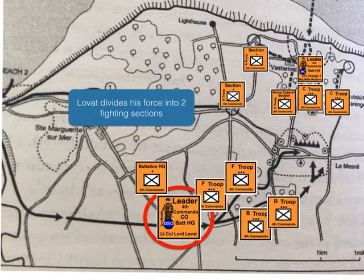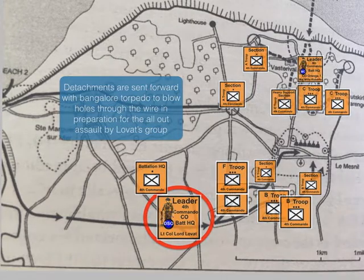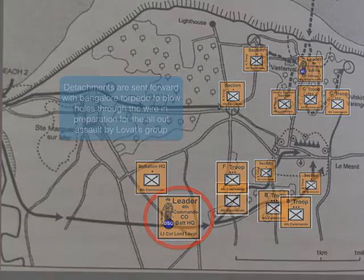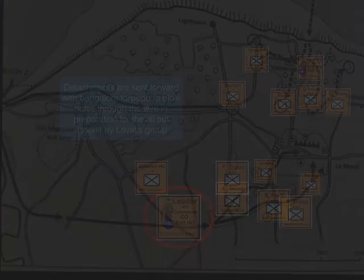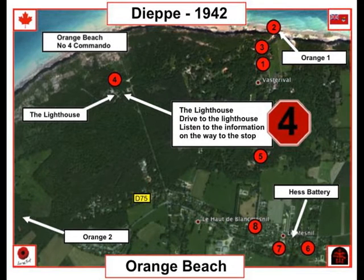Lovett divided his force into 2 troops, while fighting patrols went forward with Bangalore torpedoes to crawl to the enemy wire and prepare to breach the first line of the outer defenses. The plan was simple. The 2 groups would charge the battery from 2 points simultaneously and carry the defenses at all cost.